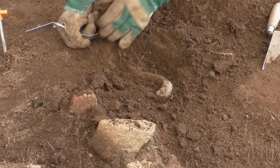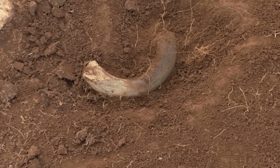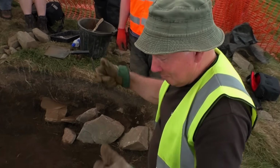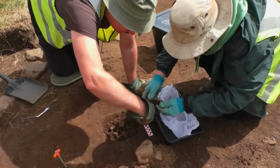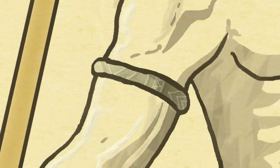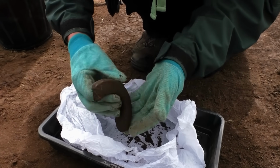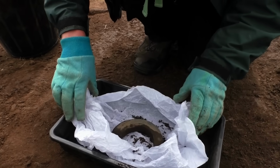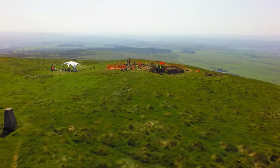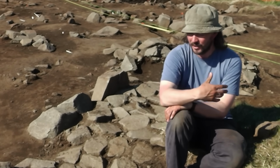Roy is just excavating what we think may be a large part of a shale armlet. It's looking to be in a very good state. Exciting. What do you think of that, Roy? Well done. It's incomplete, but an armlet like this would have been a highly valued piece of jewellery. So that's been sitting there since the Iron Age, and we've just got it out. Extraordinary. This Pictish armlet dates to the Roman period and suggests that the Picts at this site had a liking for beautiful things. It's only going to get better as we go into the latter part of the second week and into our third week here.